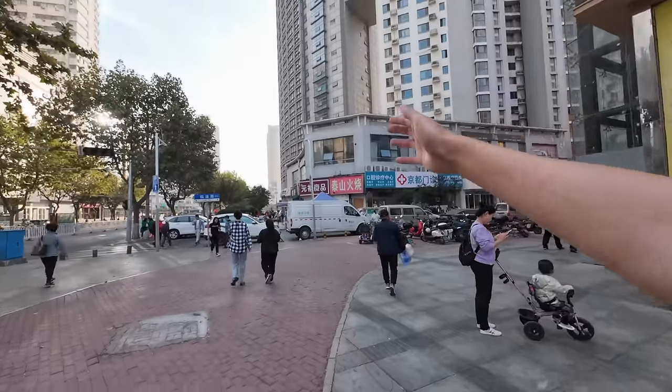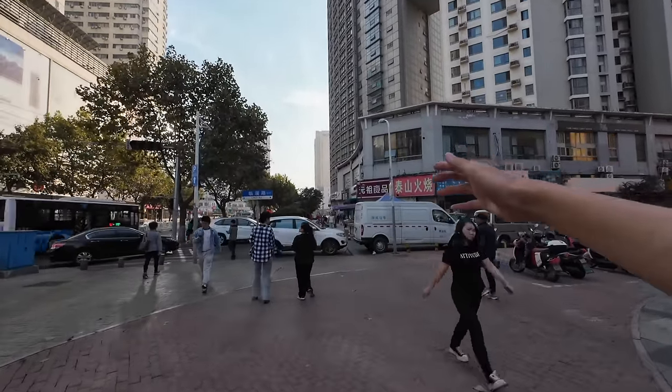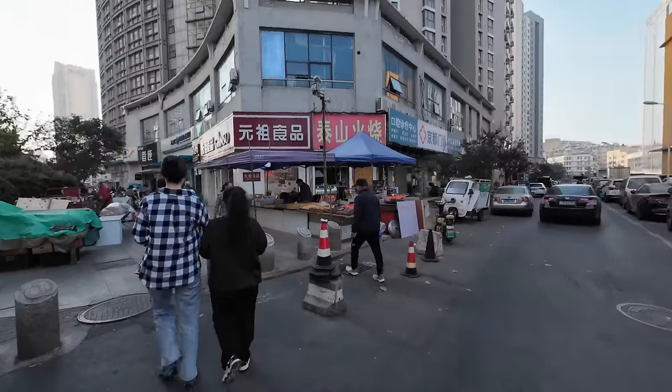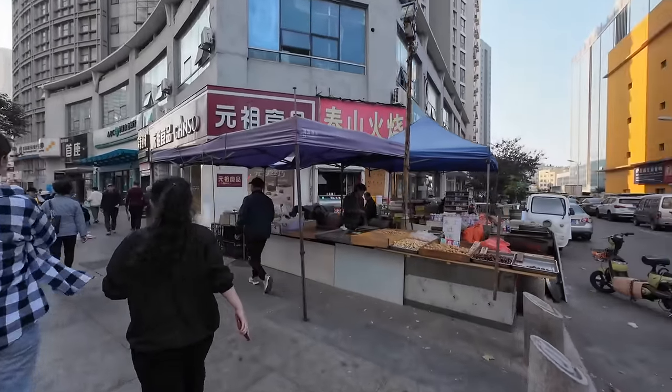So we're just going to head down this street. You see how built up these buildings are? We're going to head into another electronics market. So when you go down these kinds of places, you can find literally anything you want, from laptops to phones, even the PS5 like we just saw. Let's keep walking down. And we even have these street vendors selling all sorts.